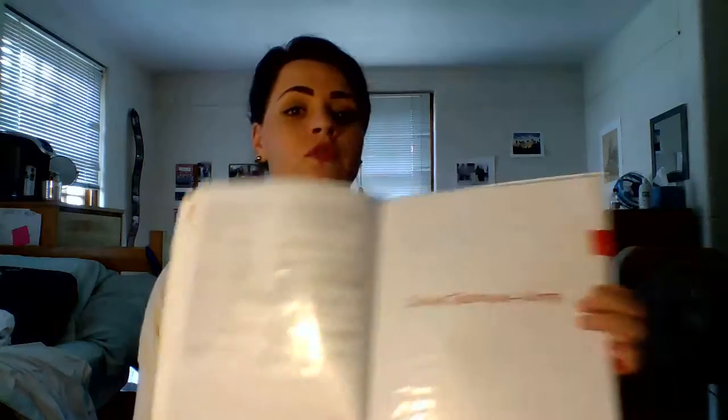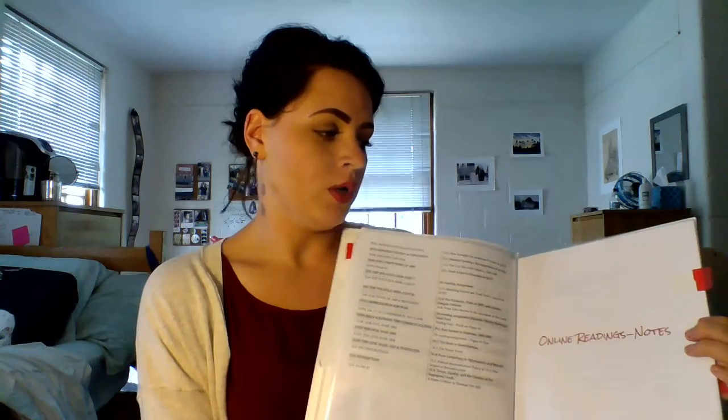Then I have online reading notes. In each folder, you'll see that each class is different. My textbook is online for this class, so I type my notes when I'm reading from the textbook, and I put it in outline format, and I highlight the major things. Now, after we typically do online readings, we have a lecture and a review over it the following day.